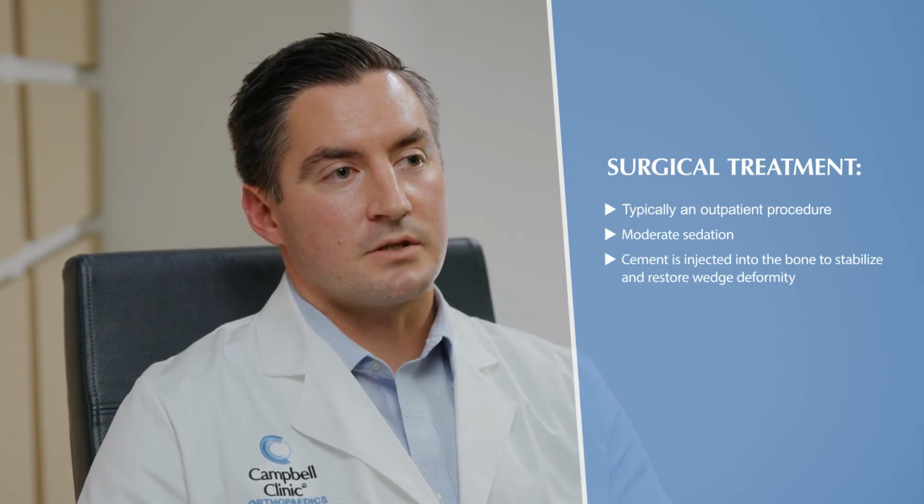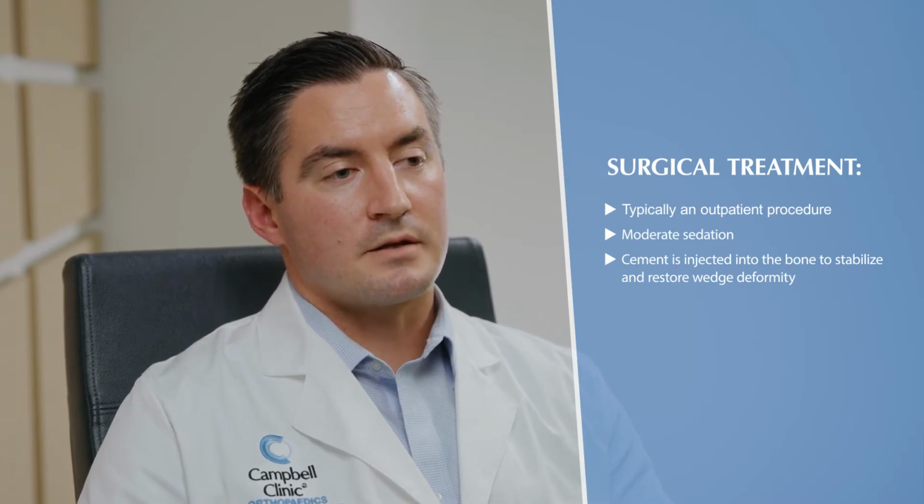A kyphoplasty is a procedure done for a fracture of the spine. It is usually performed for a fracture called a compression fracture, where somebody has a fall or has really poor bone health and the vertebral body itself becomes compressed. A kyphoplasty is an outpatient procedure generally, done with some moderate sedation, and a needle is introduced into the bone of the spine and cement is injected into the bone itself.